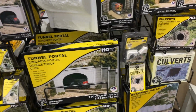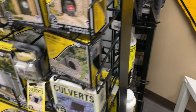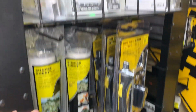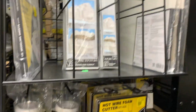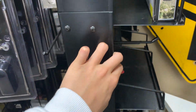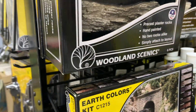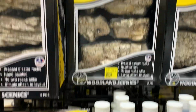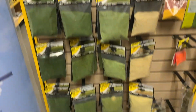These are mainly tunnel portals, plaster, all that kind of stuff, hot wire knife, and some rock molds, I believe. Some already pre-made rocks. I suggest you get the rock molds yourself, so you can always constantly make your own instead of getting the pre-made ones.